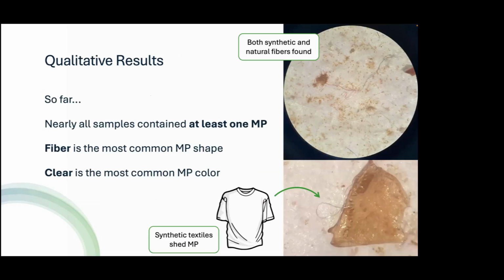I just wanted to showcase some of the pictures I was able to capture through the microscope. On the top, you can see a jumble of different fibers. It might be hard to see from far away, but there's a whole bunch of synthetic and natural fibers mixed around. And on the bottom, you can see a piece of exoskeleton, like I said, and attached to it is a clear microfiber. The reasoning behind why we think we see a lot of microfibers is because synthetic textiles, like our clothing, shed microplastics. For example, polyester textiles.